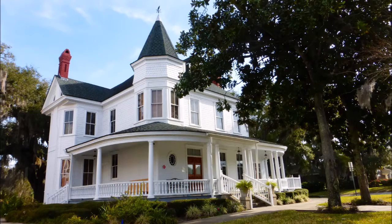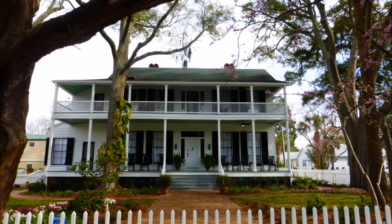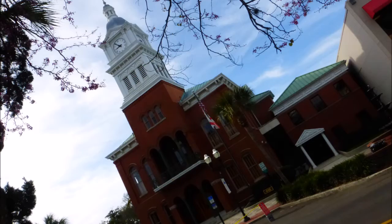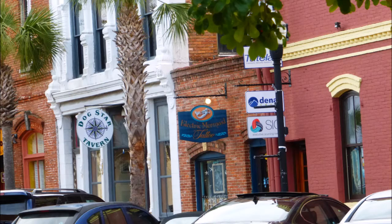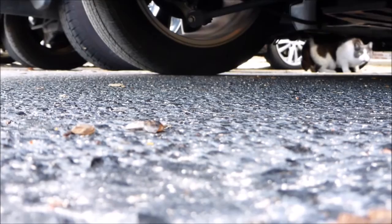On Friday, Sunday's concours participants toured the area and arrived in the quaint village of Fernandina Beach, which could be a set for the perfect Americana commercial. It was the 8 Flags Tour, noting that the area had been under the flag of 8 different sovereigns.